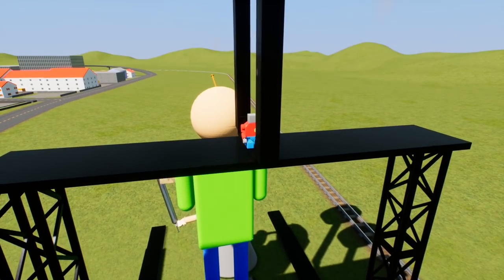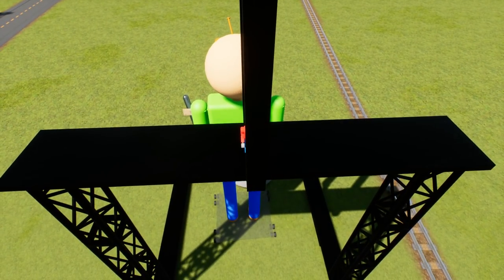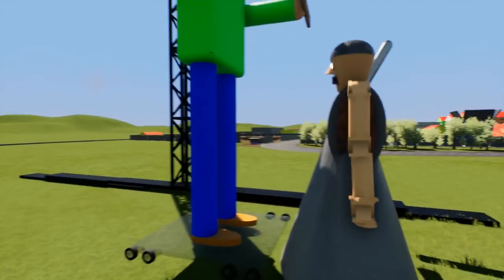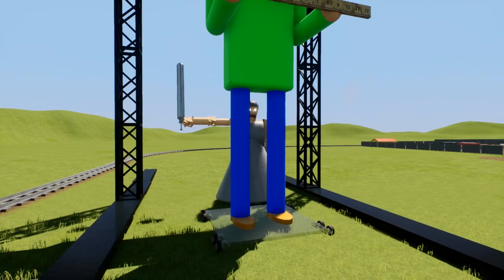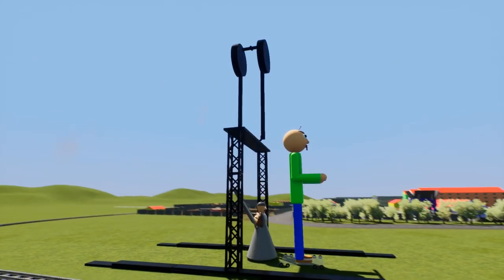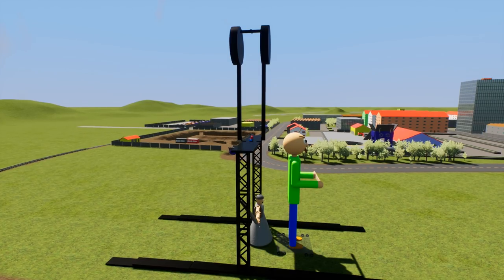Because Baldi's kind of tall, guys. Okay, Granny. I think Granny needs to come over on the other side. So we'll put Granny right here. Blop. Now we're going to switch back to this. Okay, guys, we're about to merge Granny and Baldi into one.